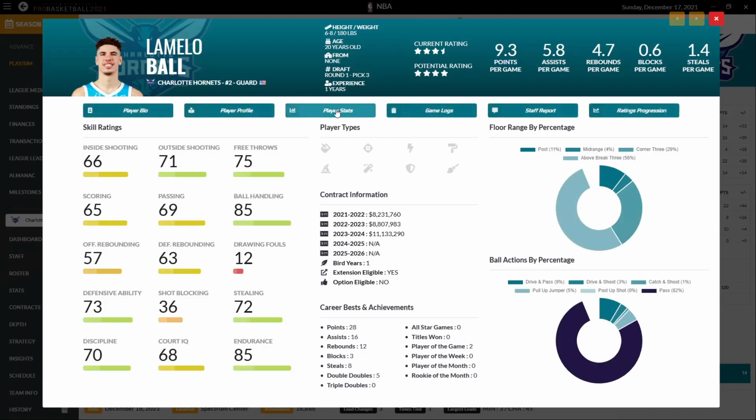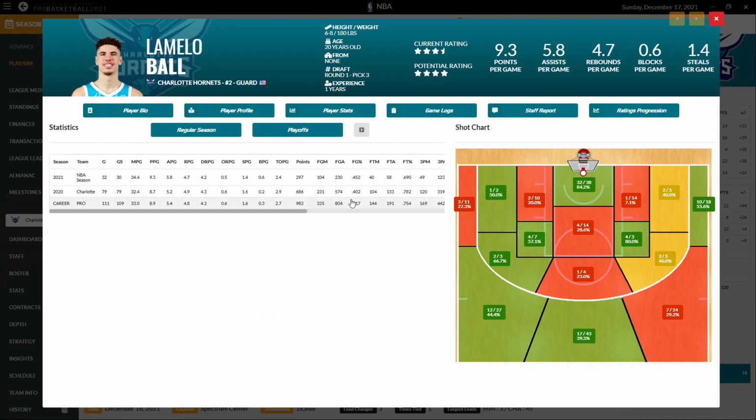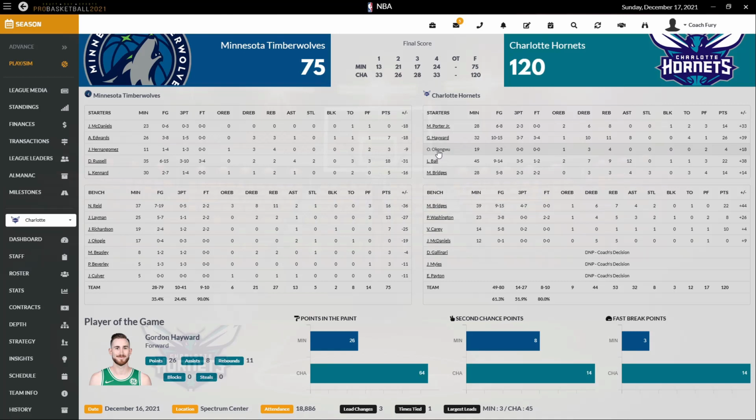Ball's numbers are so much better. Shooting numbers are massively improved this season. 45%. I will certainly take that every single day of the week from him. Porter Jr. gets 14 points. Hayward with a good performance there as well.